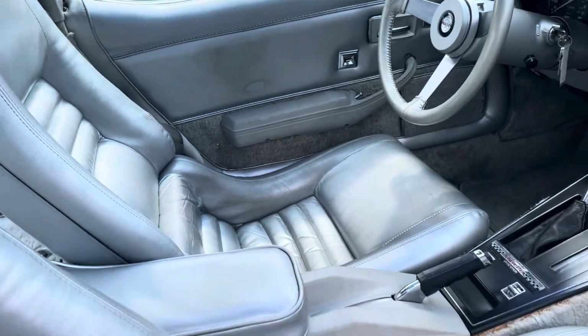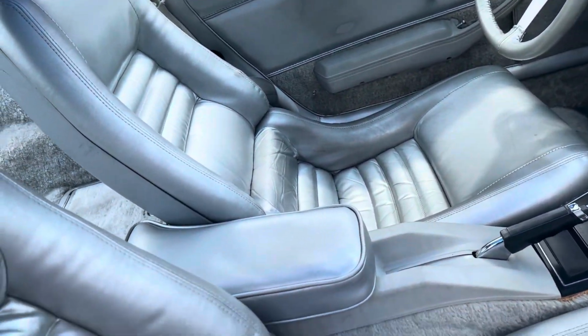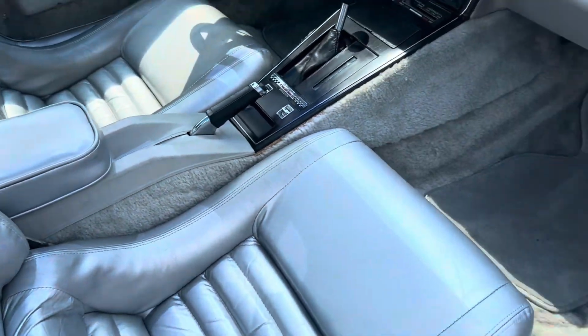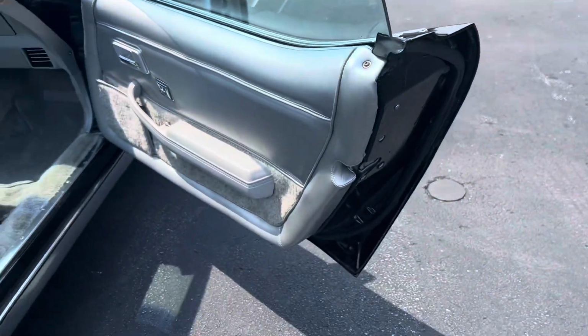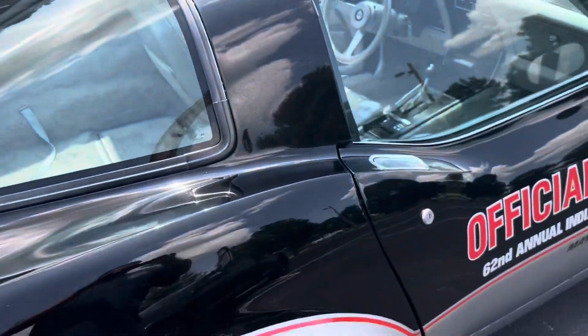Interior's in great shape. It's got power windows. They both work. It does have power door locks and they work as well. It's got the T-tops. T-top bags are in there as well. I'm going to shut the door. He's going to start it up for us.